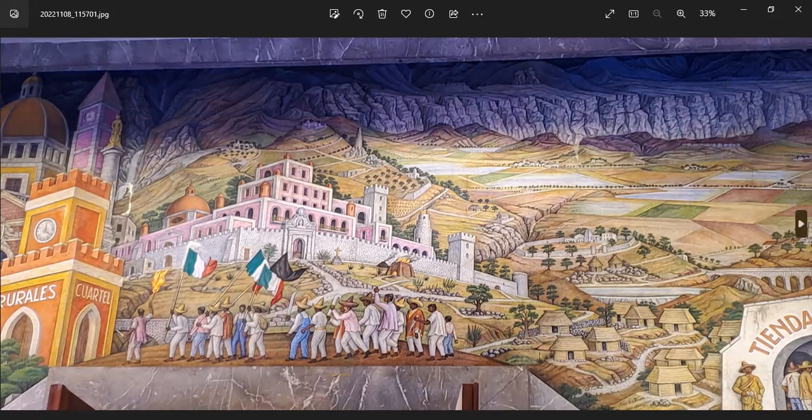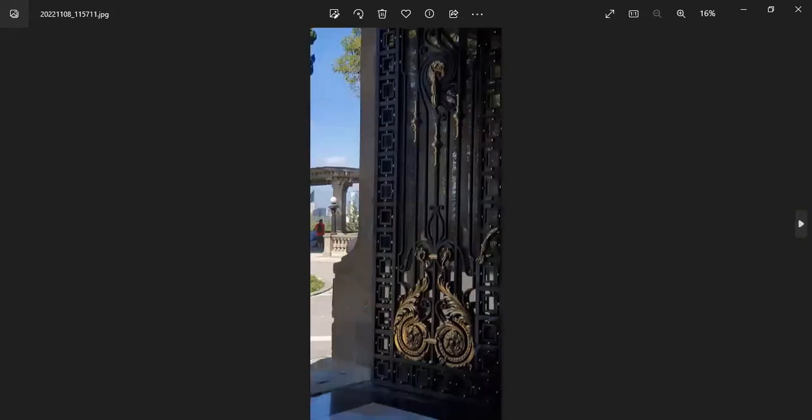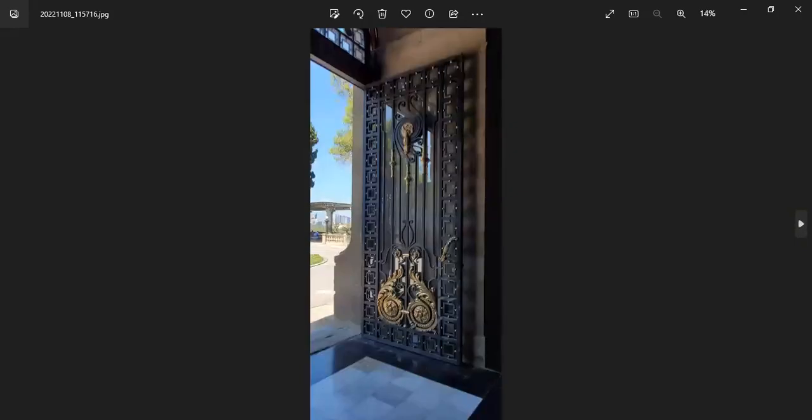So this is a representation of the social movement that removed the Habsburg, the Austrian emperor, from Mexico. Who knew? I just found out when I went there.